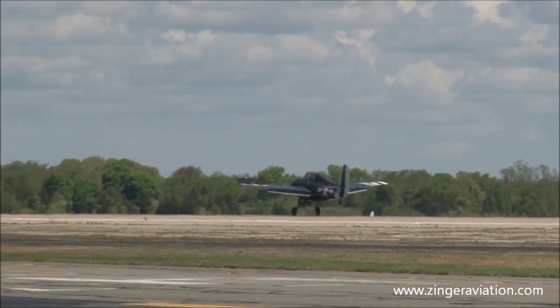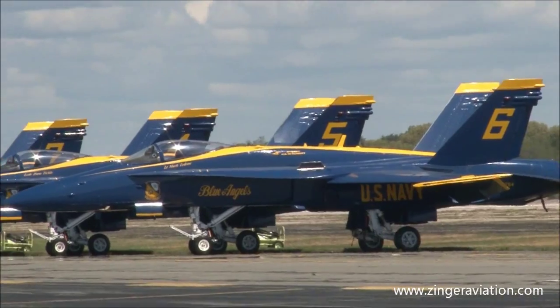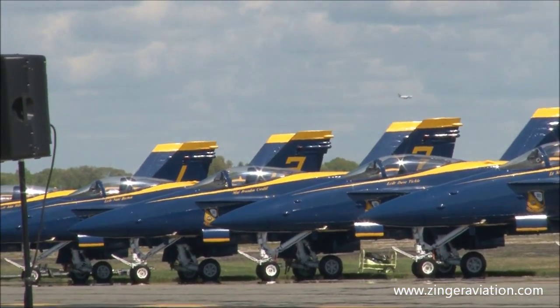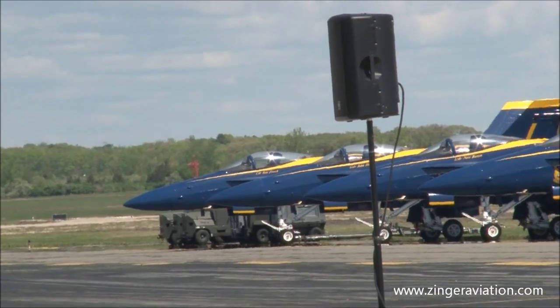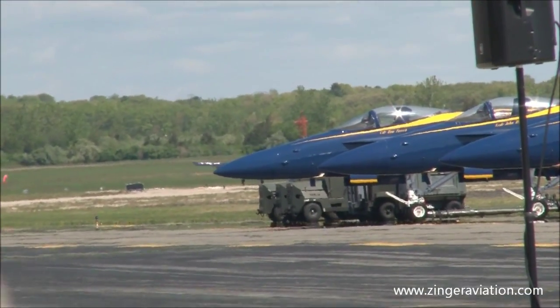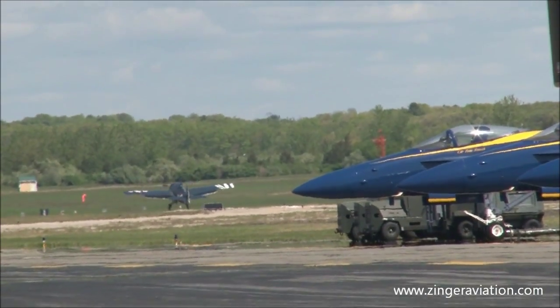Rob Collings touching down. He's going to keep the tail up here and expedite his taxi maneuver just a little bit, so he's not going to show you just how short that airplane can land. But trust me when I say that thing can get down and stop in a heartbeat. It can. You saw the takeoff. Please stand up and cheer, ladies and gentlemen, for Mr. Rob Collings, operating that gorgeous Grumman FM-2 Wildcat.